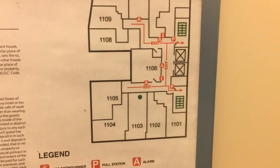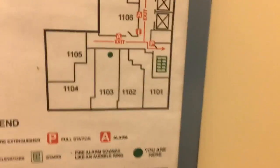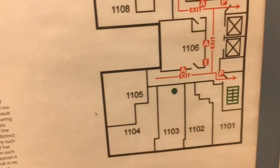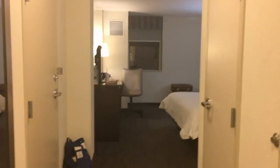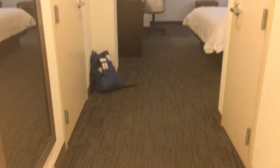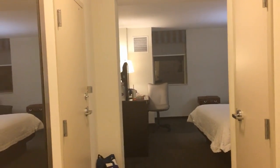Here's the really unique floor layout of this hotel. You can see the elevators are here, and we are in 1103. So, turning away from that, you have this really long hallway. Well, not really long, but pretty long, coming into the room. Over here, you have, look in the mirror, who do you see? Hi! This door is for connecting rooms and is locked, thankfully.